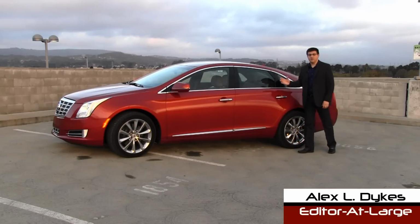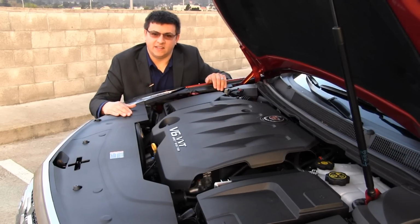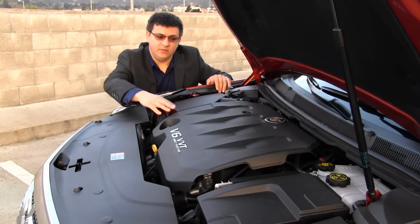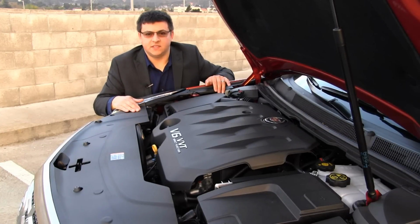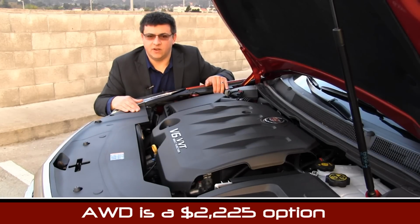Today we're taking a look at the all-new 2013 Cadillac XTS. At the moment in the Cadillac XTS, there's only one engine option, and this is a little bit interesting for Cadillac because, of course, the DTS and the STS both had V8s. The only engine option here is this 3.6-liter direct injection V6. Produces 304 horsepower, but only 264 pound-feet of torque. It's mated to General Motors' 6-speed automatic transmission and, of course, a Haldex all-wheel drive system.